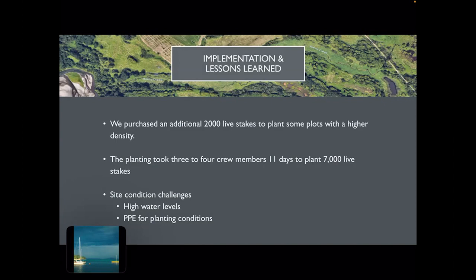The planting altogether with the 7,000 stakes took 3 to 4 crew members 11 days, which is pretty quick for a planting. We did have some minor challenges with the varying water levels and how prone that area is to flooding and elevated water. The ground is very uneven, very easy for crew members to topple over and top their waders out. And planting in standing water in the middle of February and March is fairly uncomfortable.